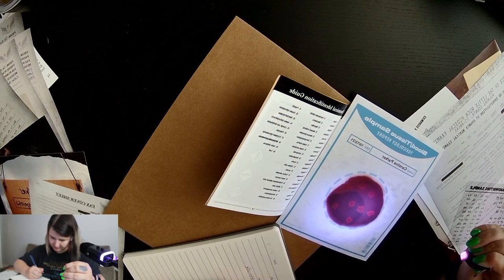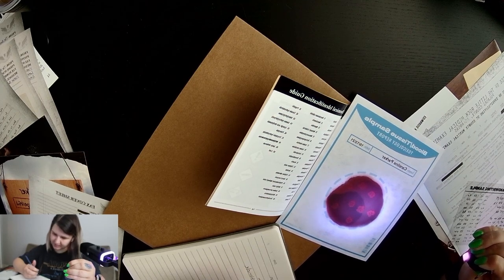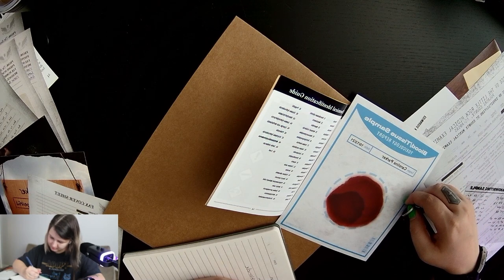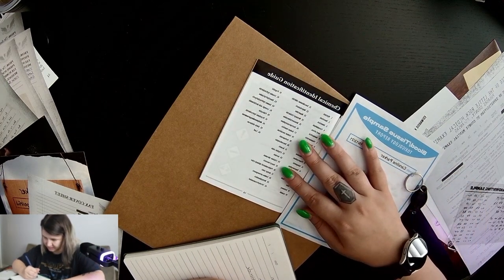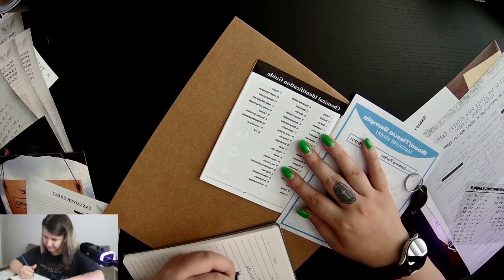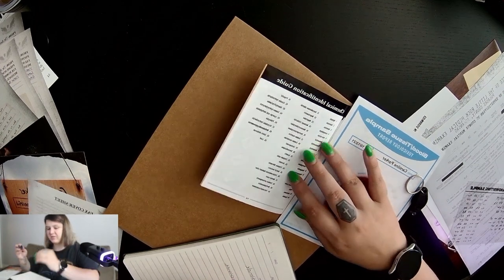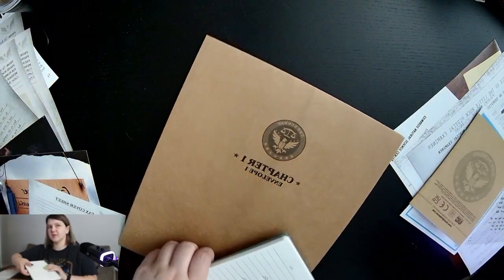29, 30, 47, and 50. Okay, 29 is carisoprodol. 30 is benzodiazepine. 47. I don't know how to say these names. It's whatever that is. Hydrochloride. 50 is lead. Some of this might be from her work too. Alright. We'll shift that up there for now.